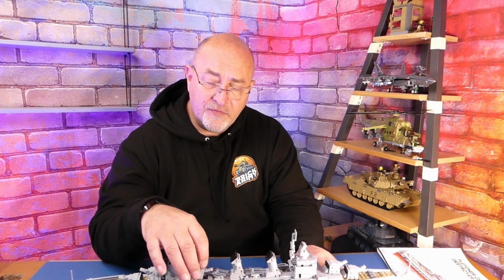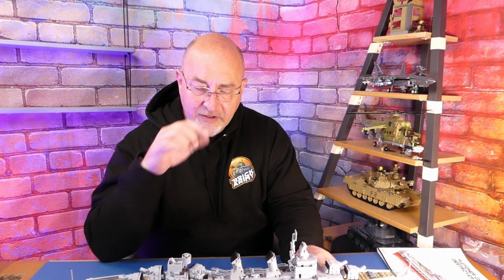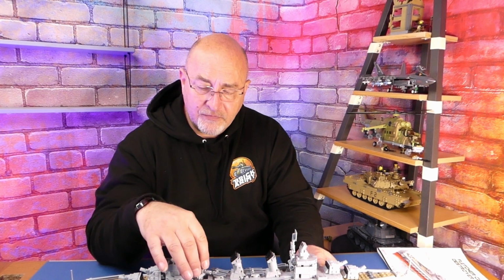So, a couple of things that you may not be aware of if you skipped through the build and went straight to the review. Torpedo tubes do move, the turrets do move, and the guns do elevate, although they're a little stiff. And if I'm being really picky, I would have liked to have seen the gun barrels slightly longer, slightly more realistic. They're a little stubby, but they do work.